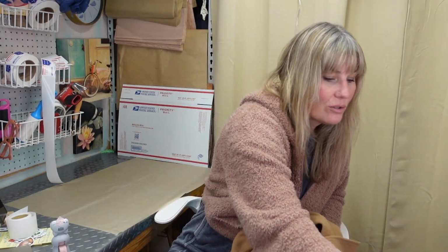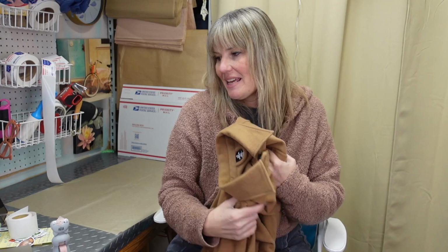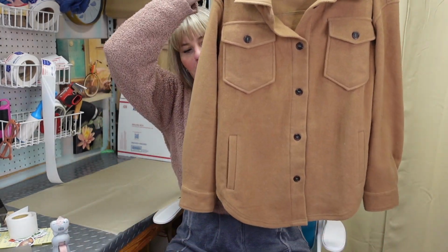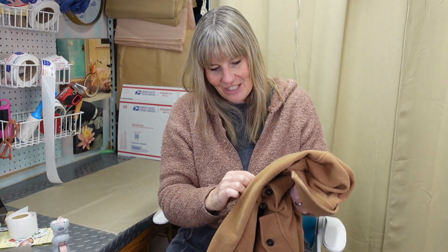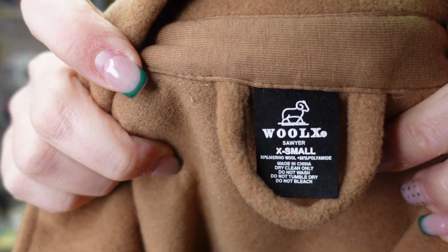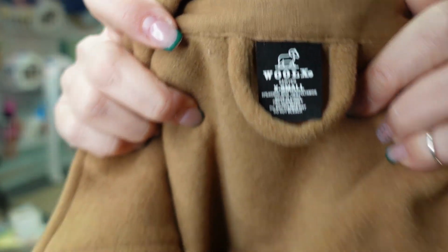This next sale I am very proud of. I sourced this item on Thursday. I posted it on Friday night before I went to bed, and it sold Saturday afternoon. It sold that quickly. It is a Wool X Sawyer shacket. It is merino wool. The color is camel. I'm really not going to go into detail because I talked about it in my last video, but I will show you the label. That is the Wool X label.